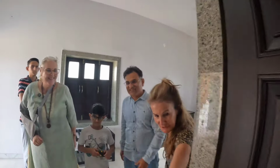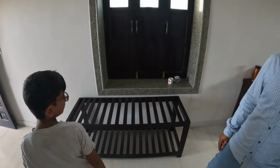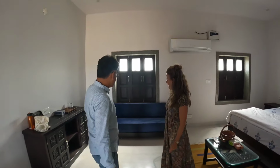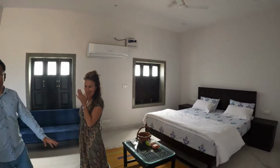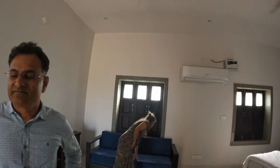Where's Jim's bed? Very comfy. The bathroom is just down there. Actually, no. We just put a mattress on that. That'll fit you, Gina. It's a good space. That's amazing. It's a great room. You've done well.